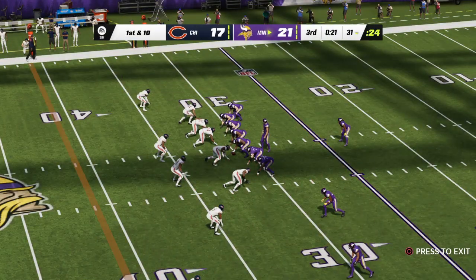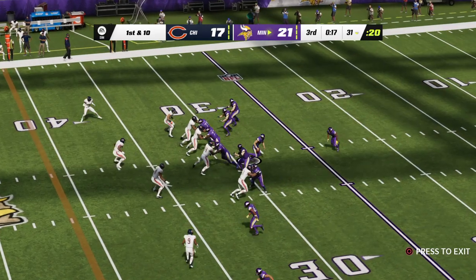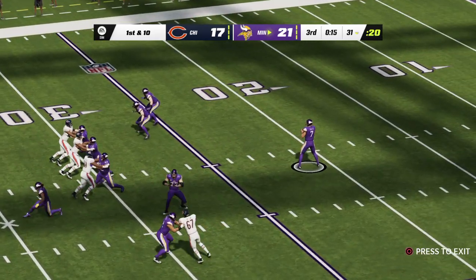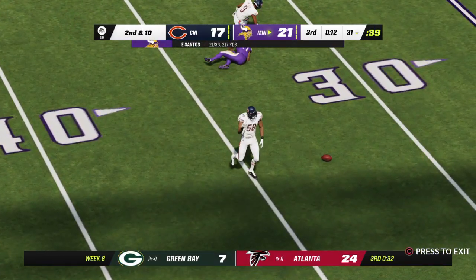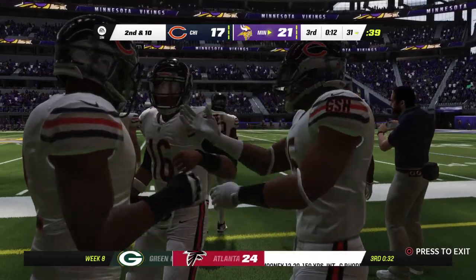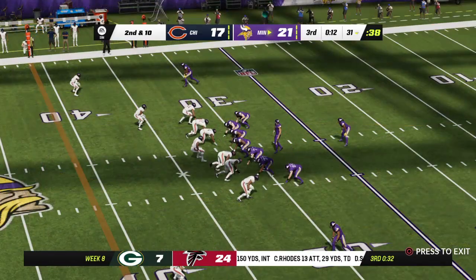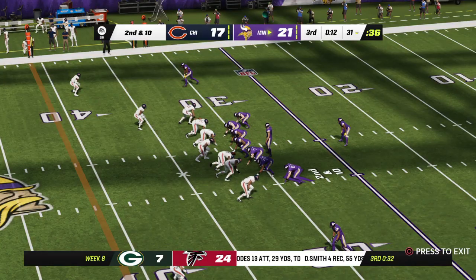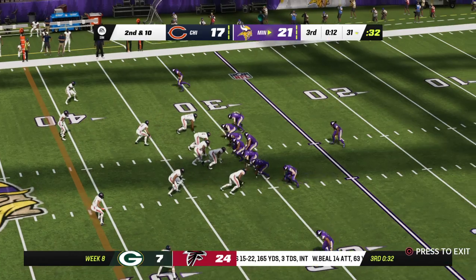Line of scrimmage, the 31 now on 1st and 10. Off play action, Santos. And they will not get the connection there. It's incomplete. So many offenses want to include their running backs into their passing offense and be able to swing the ball out or check it down to them.